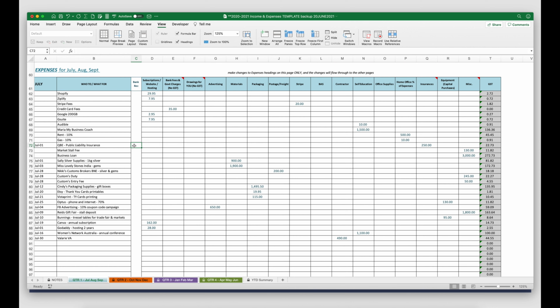So unfortunately on Microsoft Excel, I don't know how to do a tick. If you've got the Google Sheets, I have put in a little tick box for you to place a tick. Perhaps a quick way to do this, well, this is what I do, is I just highlight that row and go Control B.